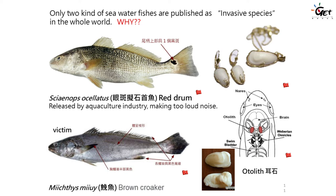The croaker and the drum are actually the same thing. They belong to the same family. And you could see here is a Chinese character. It says stone head fish, which means this kind of fish has a stone in their brain, in their head. And here is the place I show you. Here are the fish eyes, fish brain, the skull. And this is their ear, just a little bit up on the back of their brain.